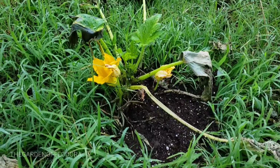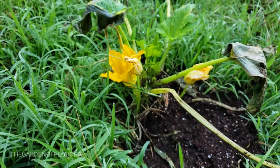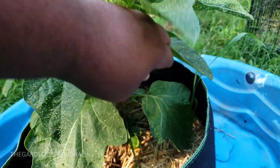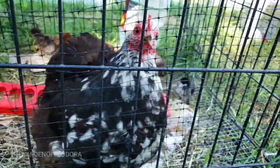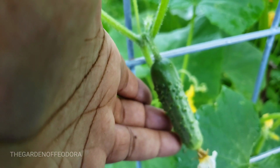This is a transplant. I didn't think it was going to take, but it looks like it is. So I'm going to let that do what it do. This is a white eggplant. And as you see, there's a white eggplant coming in. This is a chicken. Just found another cucumber right here.